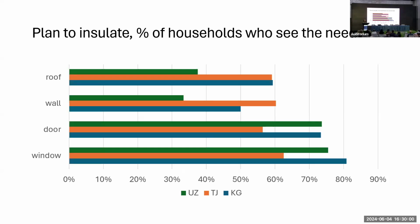So of those who said, yes, we need to insulate, how many of them plan to insulate? You can see the difference between roof, wall, door, and window. I found a big difference: insulation is one word, but what you insulate is important. Many households think they really plan to insulate doors and windows, but roof and wall, no.